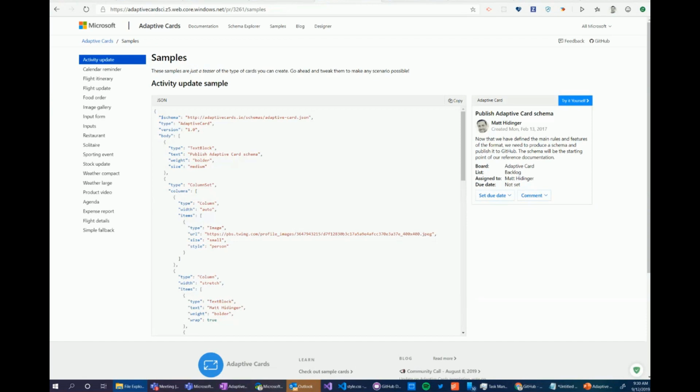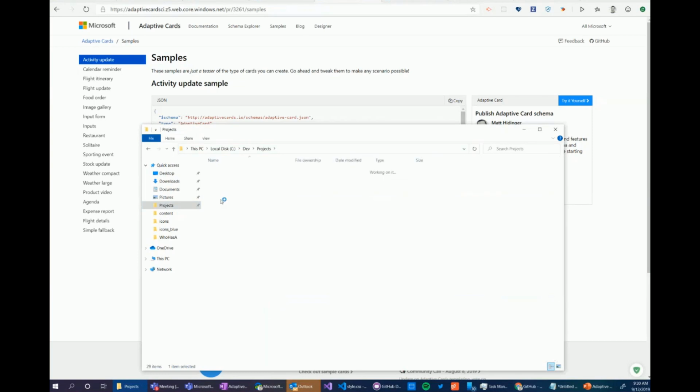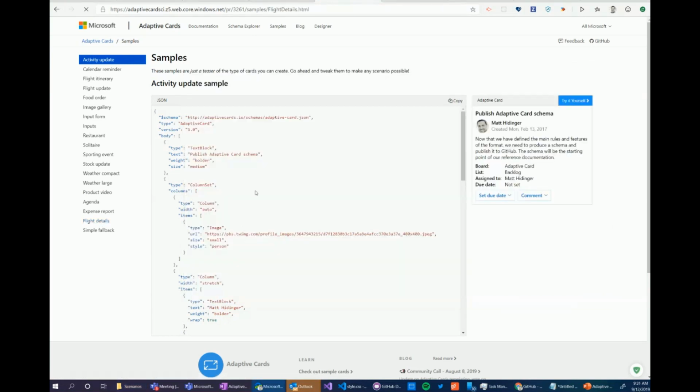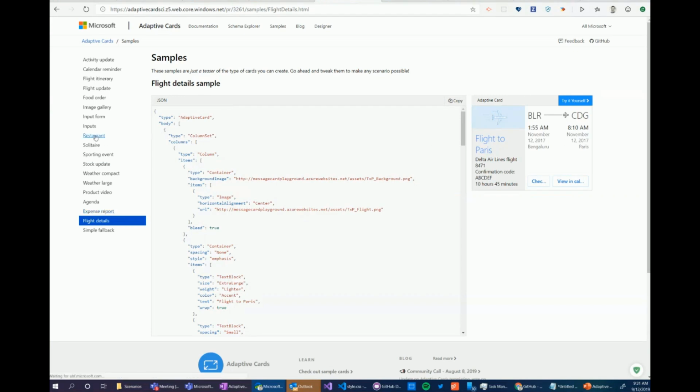So if you look at the projects, adaptive cards, the root of our repository has samples, and these are a bunch of our samples that we've added, and some of them have scenarios. And so these scenario samples, agenda.json, simple fallback, flight details, you can see right here. So to add a sample to the website, all our developers have to do, all a community member has to do, if you have a great scenario sample that you think really showcases adaptive cards well, you just have to add a file to this folder and open a pull request. And if it gets approved and merged, it automatically shows up on the website, which I think is pretty neat.